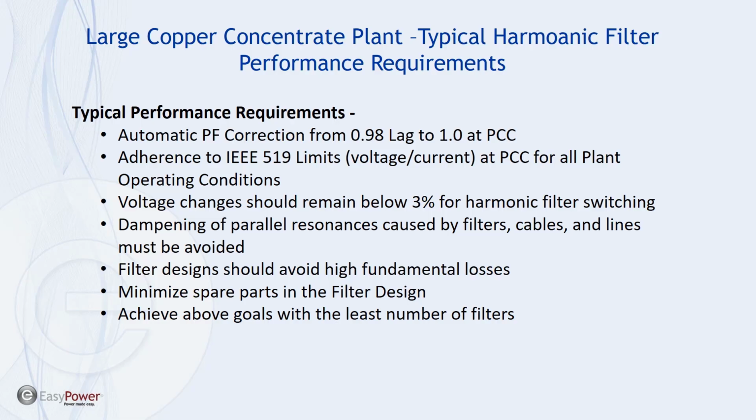The mines are looking for a reliability of 99.5% and greater. The cost associated with a shutdown of the filter system can be on the order of millions of dollars a day. This is especially true if the mine cannot operate without a harmonic filter. So a harmonic filter that is of very high reliability is what is being looked for in these type of applications.